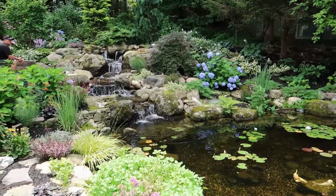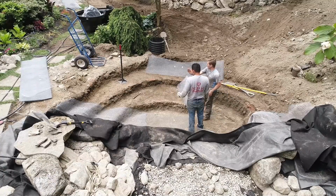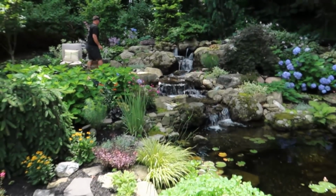So the last feature we did was the waterfalls, and it was tough because the waterfalls we want to save the really nice stone for. So we had all this gorgeous stone waiting to the end of the project. It was very tempting to use it sooner, but we held off on that, and I think it was a good choice because that waterfall is pretty epic.